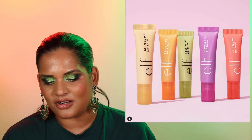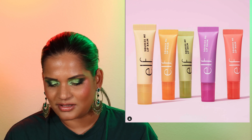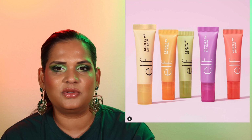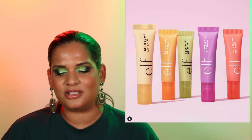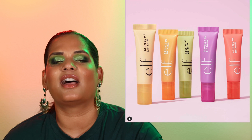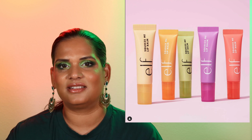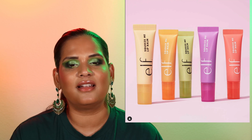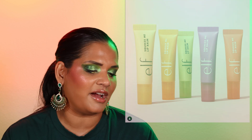So anyway, they launched lip exfoliators and lip balms, and of course they're very affordable prices. I feel like these were created as dupes to the Laneige lip glosses or lip balms that are in the squeezy tube. I actually just finished one of those up, so I definitely don't need to replace it. I was excited to finish it up and now I can use up some of my other ones. But if you are on the hunt for an affordable lip balm, I think this might be the product for you to check out.